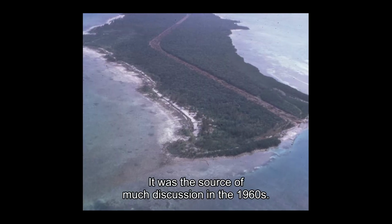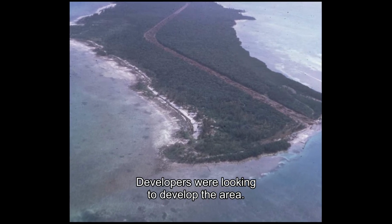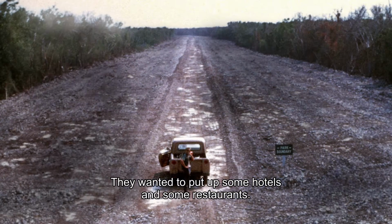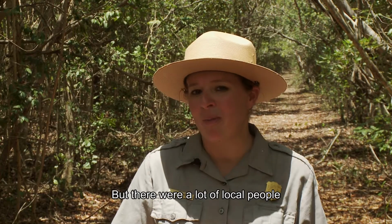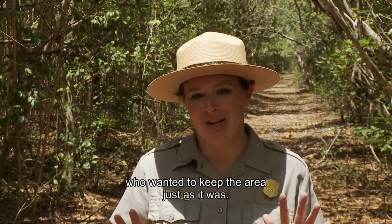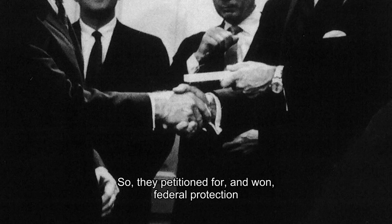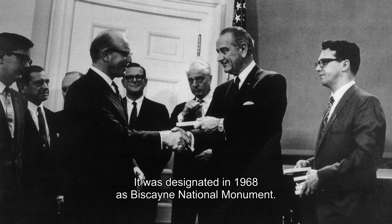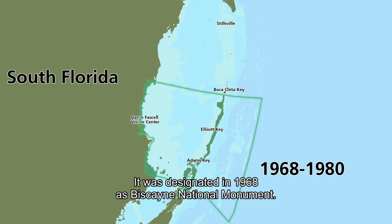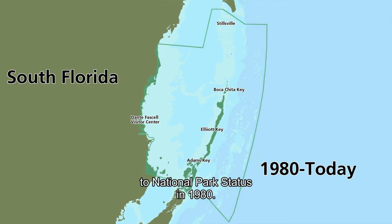It was the source of much discussion in the 1960s. Developers were looking to develop the area. They wanted to put up some hotels and some restaurants. But there were a lot of local people who wanted to keep the area just as it was. So they petitioned for and won federal protection, preventing any further development to this area. It was designated in 1968 as Biscayne National Monument. The protected area was enlarged and upgraded to national park status in 1980.